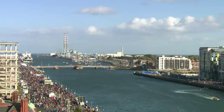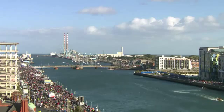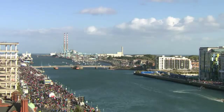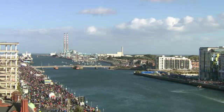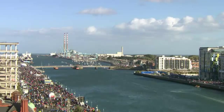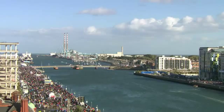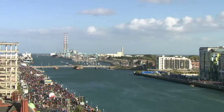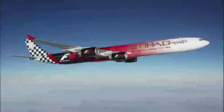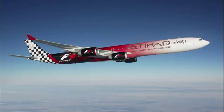Here at the PwC Baldonnel Air Control as we get ready for our second last aircraft today. It's all gone by so quickly, but the good news is in the hold is the Etihad A340-600 aircraft. On the way, the mighty Airbus A380. Before that, the elegant, sleek and powerful A340.